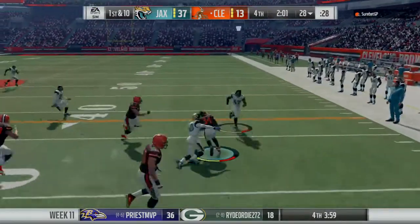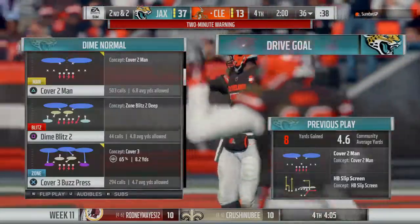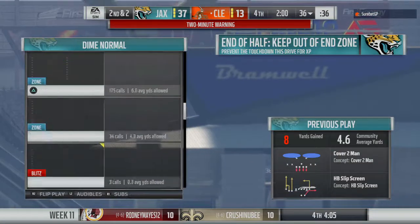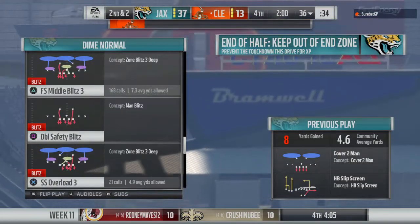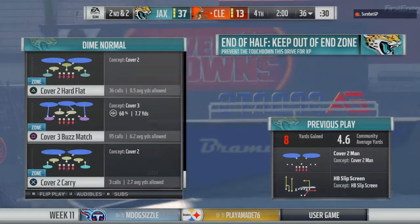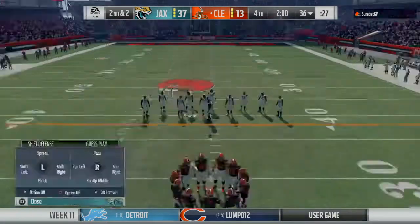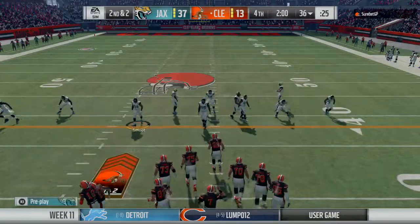I think it does, depending on why the interception was thrown. Sometimes it's just a matter of the defense made a great play, so you continue to come back. But if it's on you, if the offense just doesn't have the confidence, if they're a little bit shaky, maybe try and take the pressure off and run the ball a little bit. Offense in a good spot here, 2nd and 2.